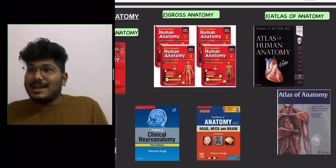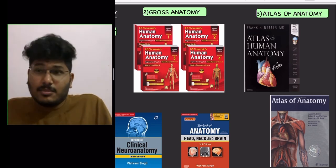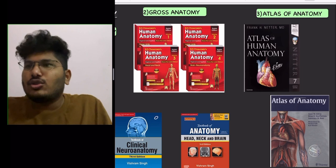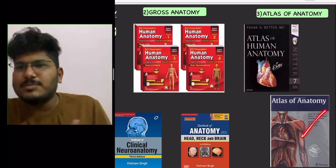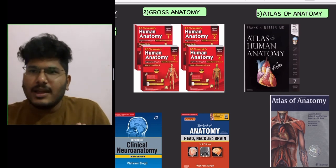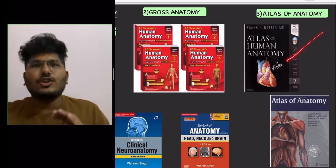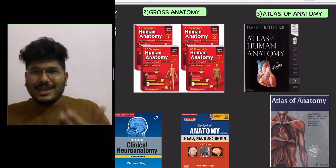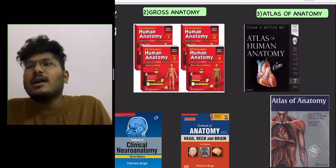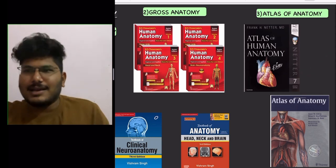And regarding the Atlas of Anatomy, this one, the atlas is very important to understand the anatomy concepts in a diagrammatic view. There are two atlases: one is Netter Atlas and the other is Thieme Atlas. So people can prefer any one atlas. When you are reading a concept from a Gross Anatomy book, if you compare it with the Atlas of Human Anatomy, it will be easier to understand and it will give you a pictographic memory of that particular anatomy. So you can prefer either Netter Atlas or Thieme Atlas.